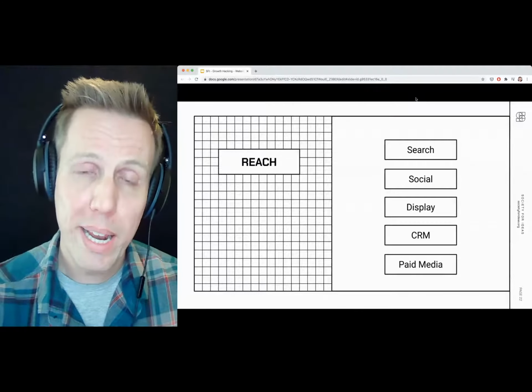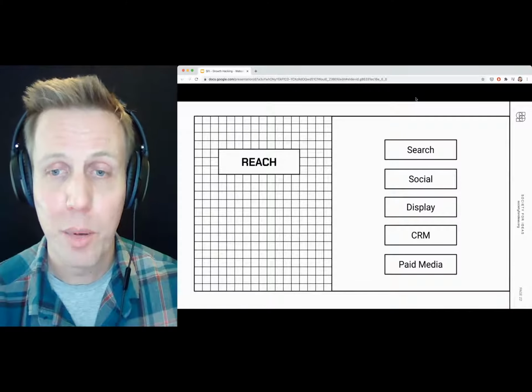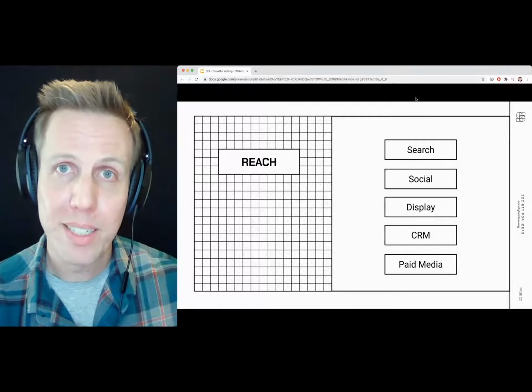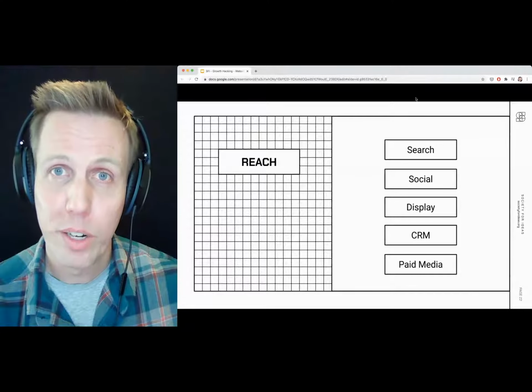Are you going to use display ads? Are you going to email links out to your CRM, your contacts, so they can come to your site? Are you going to do other paid media to drive traffic to your website? Where people come from, they bring experiences and context to your site. So it's useful to be aware of what your site is telling them.